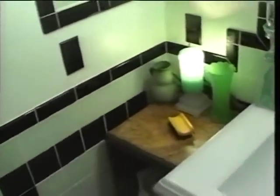And again, the only reproduction items here are the tile and the fixtures. Everything else is original, the lamps and the glassware, etc. Right down to the toilet dispenser, which is from the 1930s. So I was very lucky to find most of these items.